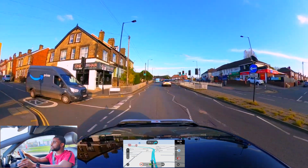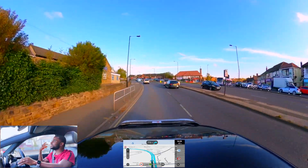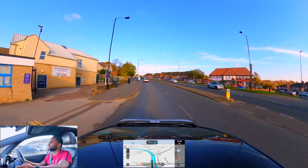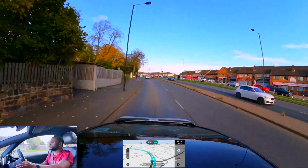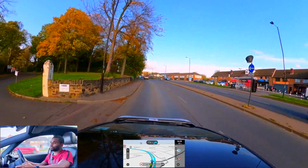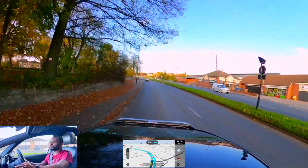So if you're just sensing what's happening around you, then you're not going to be as prepared as actually looking and seeing how serious or how urgent your response is going to be needed.